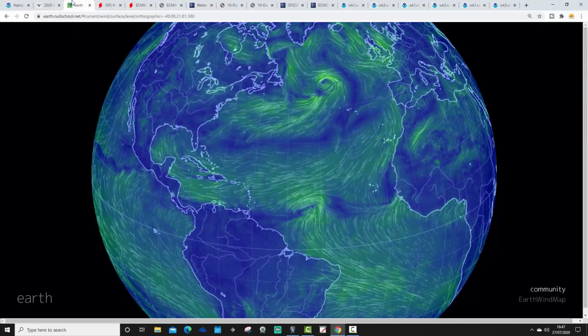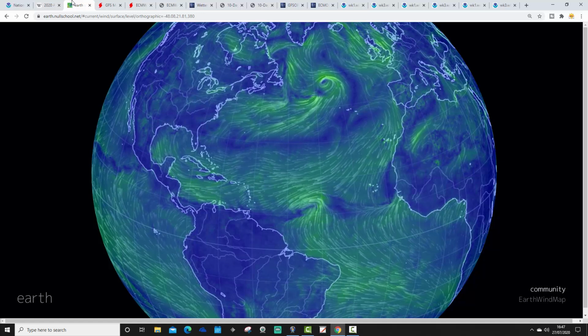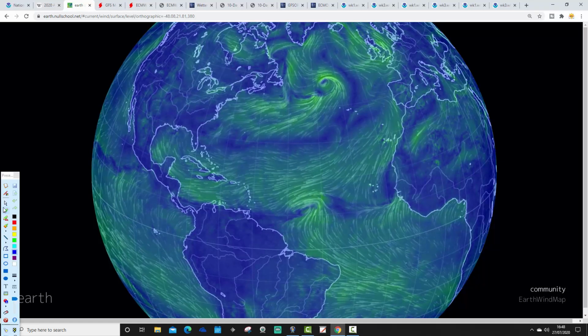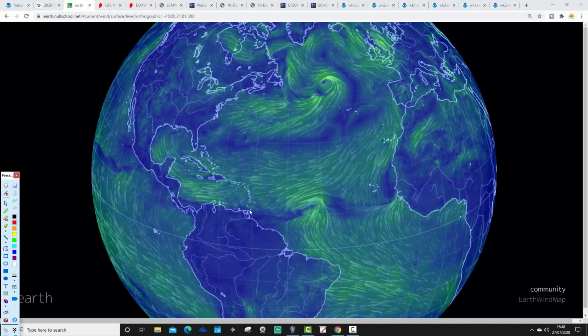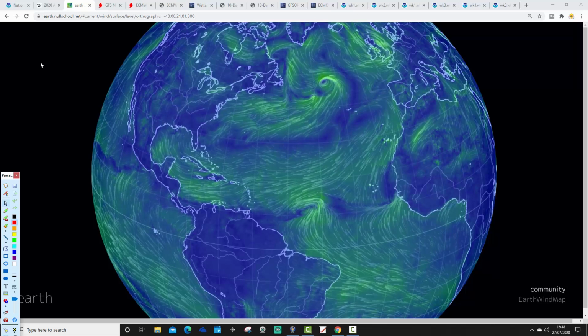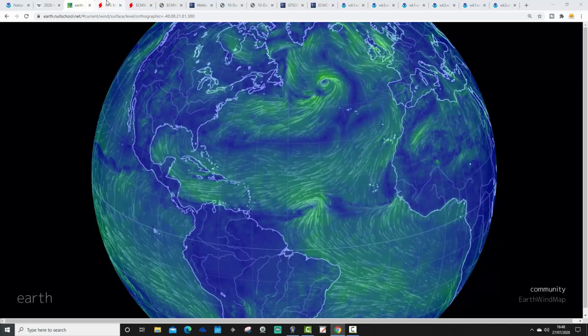These are how the upper level winds are looking from earthnullschool.net across the tropical Atlantic. So this is the disturbance area just here. So that's where the disturbance area is right now. Cluster of thunderstorms, essentially, but it's going to move in that sort of direction, picking up energy as it does so, becoming a tropical storm, and probably getting to the Windward Islands somewhere around Wednesday. So yeah, we'll keep a close eye on it. Of course, it may develop over the next few days, and it could become quite a significant feature.